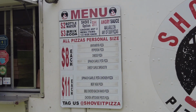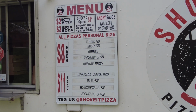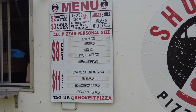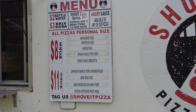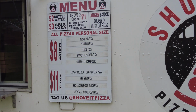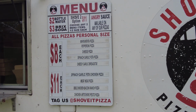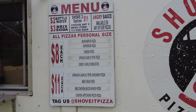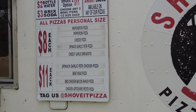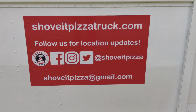So it looks like they have an offering of an $8 or $11 pizza, each featuring different things. The $8 pizzas offer a few less toppings than the $11 pizzas, it looks like. We've got a margarita pizza, pepperoni pizza, cheese pizza, spinach garlic feta pizza, and a cheesy garlic breadstick. Down under the $11 selection, spinach garlic feta chicken pizza, meathead pizza, barbecue chicken bacon ranch pizza, and a chicken artichoke pesto pizza.